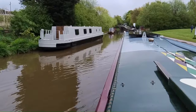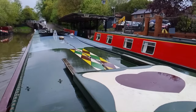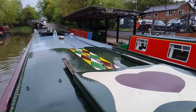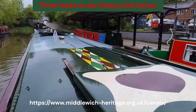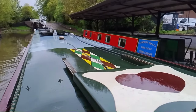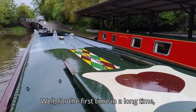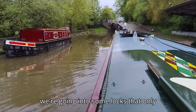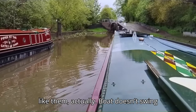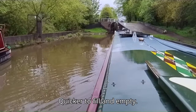So, thank you, volunteers. It's the home of Anderton Boats Hire, massive boat, opulent house he has there. Well, for the first time in a long time, we're going into some locks that only have single gates. Quite like them, actually. The boat doesn't swing about so much in the locks. Quicker to fill and empty.